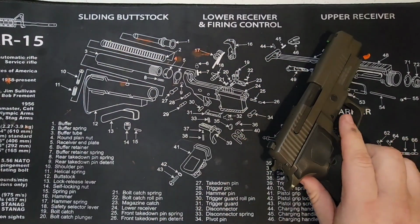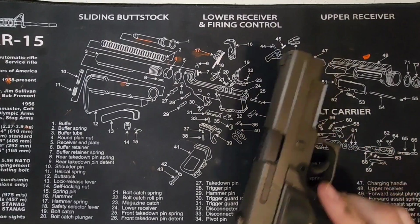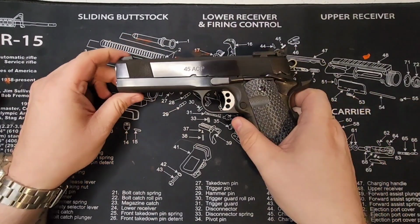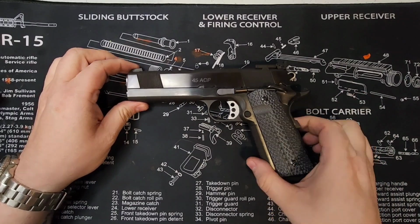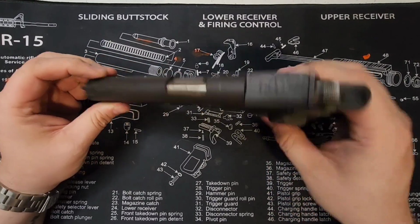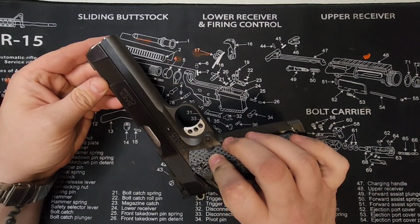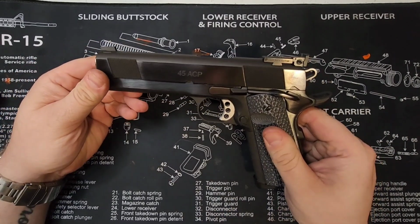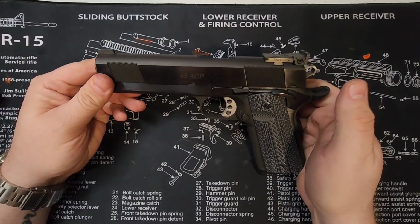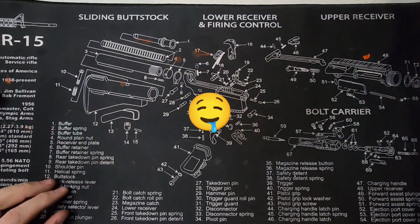But we also have things where we have modern firearms. This Les Baer right here is the most accurate gun that I own. But it's heavy, and it's probably not nearly as reliable as a Glock. It's designed for one thing: to feed round nose ammunition very accurately.